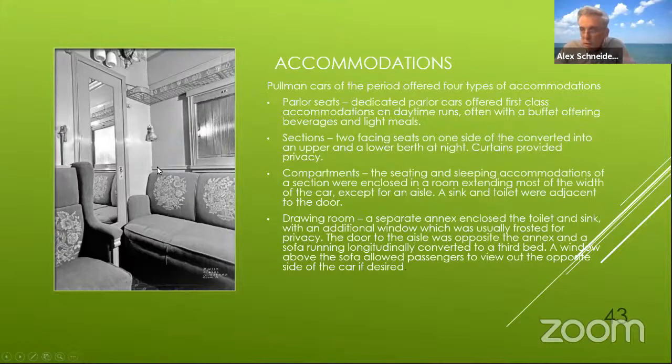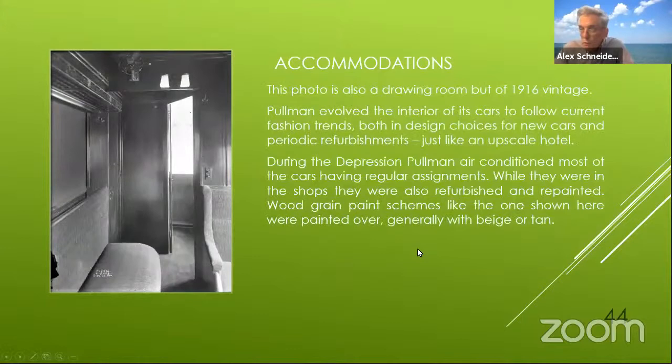This photo also shows a drawing room, but of 1916 vintage. And as you can see, Pullman's interior decor evolved over the years, tending to follow current fashion trends, both in the design for new cars and in refurbishing of those they already had, just like an upscale hotel that has to upgrade to keep up with the market.